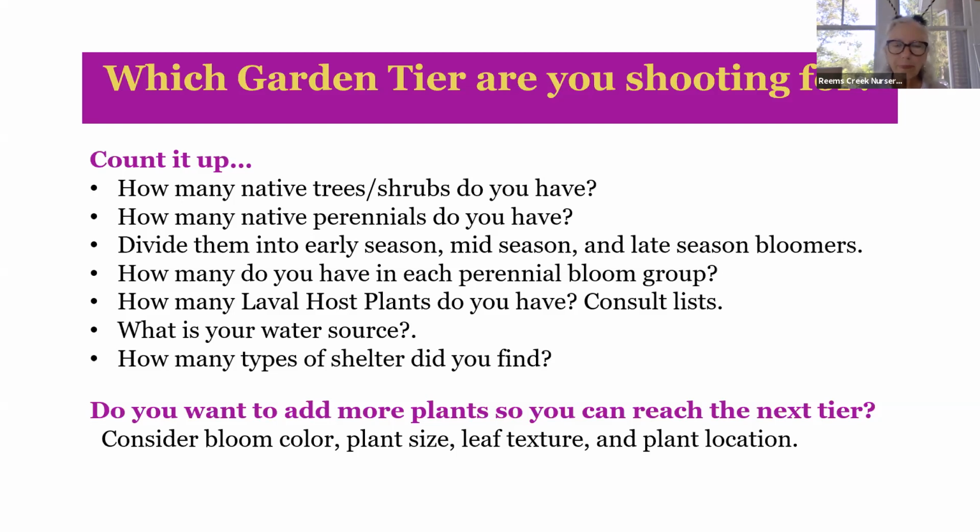And tally that up so you know how many you have in each group. Tally up how many larval hosts you have, because I think the third level, if I can remember, maybe needs 3 larval hosts. And so do you want to add more plants to reach the next tier? Well, I wanted to add more plants to mine because I did not have enough to get to the next tier that were in the proper bloom season. I had more in the middle, but I needed to add some plants at the beginning and the end.